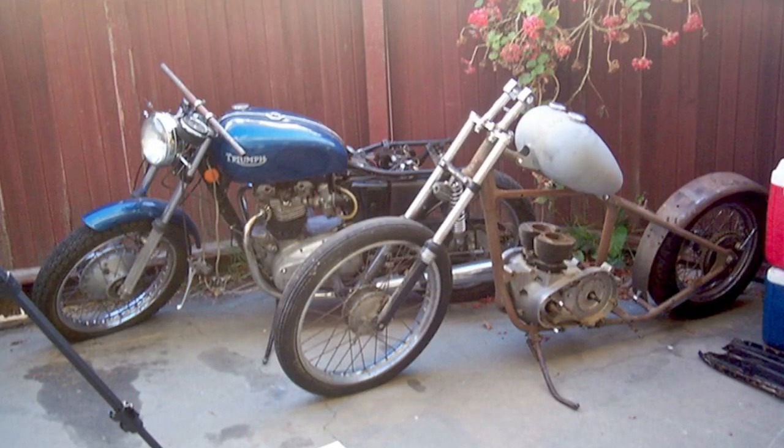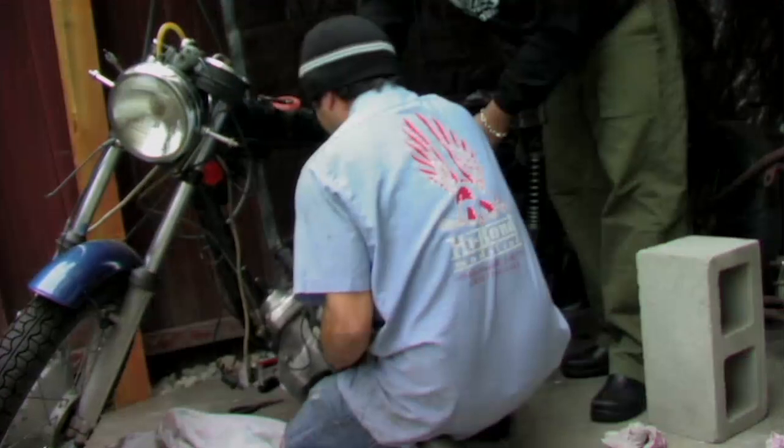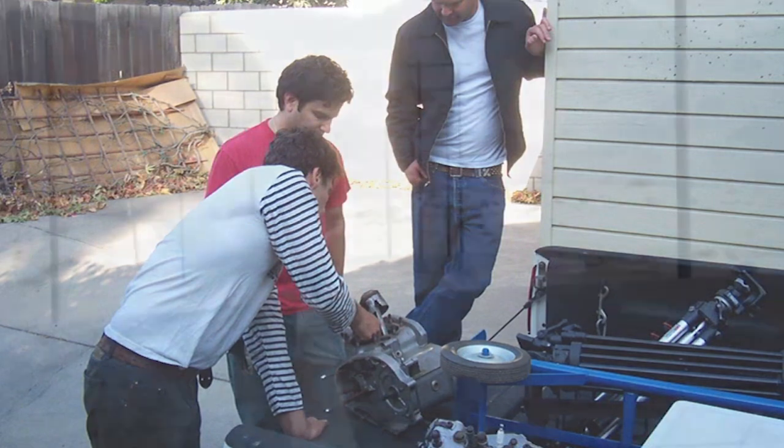And it was that day, Zack and I were just sitting around these bikes thinking, man, it would be great just to document the entire build. And that's exactly what we did. We took the motor out of the cafe bike and we sent it off to Meatball down at Hell on Wheels, and later that became the movie Brittown.